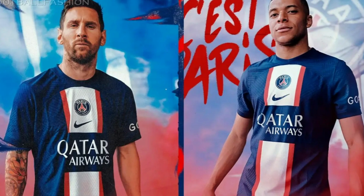Slovenia, do something. Don't be boring. Do something with your kit, please. This looks like they tried to copy the PSG jersey from a couple years ago.